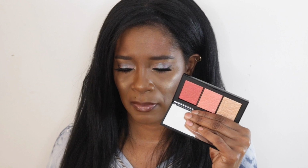And the other palette, this is the Star Scene palette that I got from Ulta. I did my giveaway of this as well. The packaging is beautiful, but I don't know if the person who won the giveaway feels the same. I was disappointed with the payoff, especially when I swatched it on my fingers.